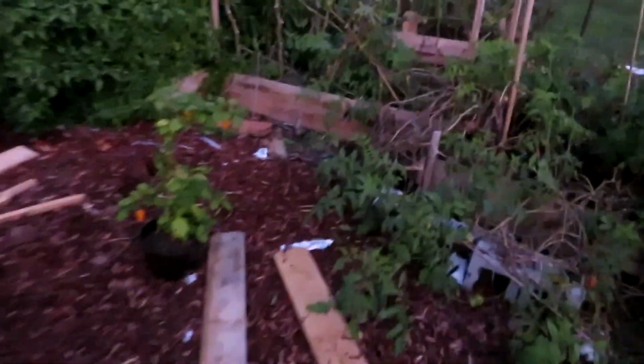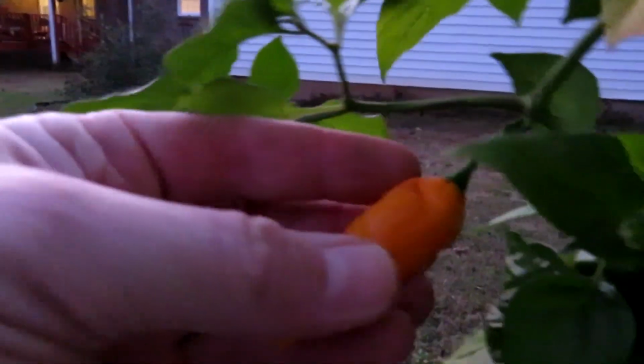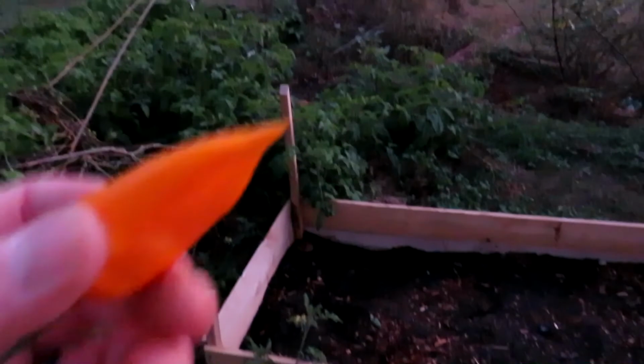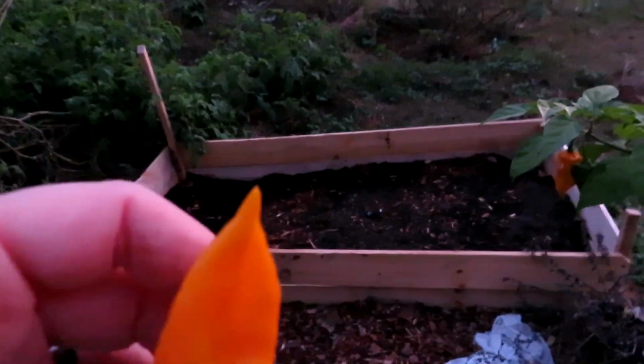We have one last thing to tend to here before dusk sets in. It's a good old Fatalii pepper plant that my brother sent me. I'm gonna bring it indoors. It's got a number that are ready to pick, half a dozen or so. But this is something for him that I told him I would do. This is the 7th hottest pepper in the world on the Scoville scale. It ranges between 120 and, what was it, 400,000 units. Pretty spicy.